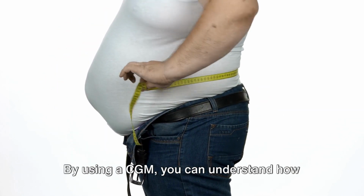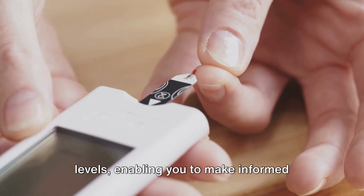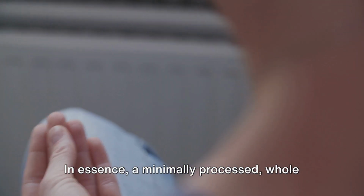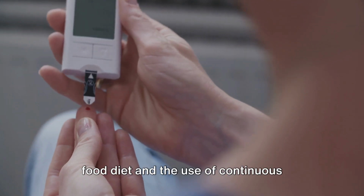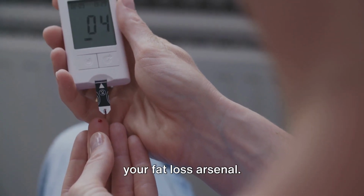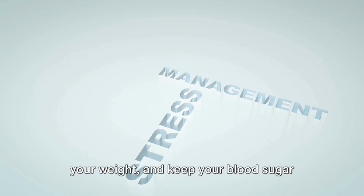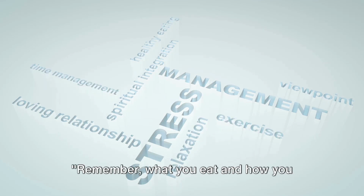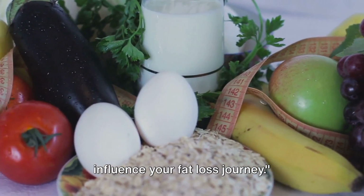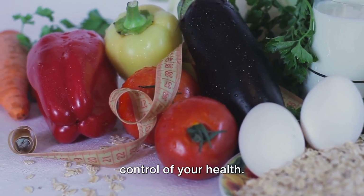By using a CGM, you can understand how different foods affect your blood glucose levels, enabling you to make informed dietary choices that align with your fat loss goals. In essence, a minimally processed whole food diet and the use of continuous glucose monitors are two powerful tools in your fat loss arsenal. They can help you combat stress, manage your weight, and keep your blood sugar levels in check. Remember, what you eat and how you monitor your body can significantly influence your fat loss journey. So, make the most of these tools and take control of your health.